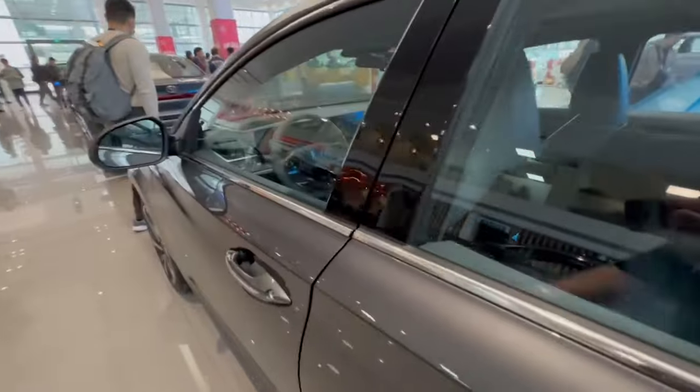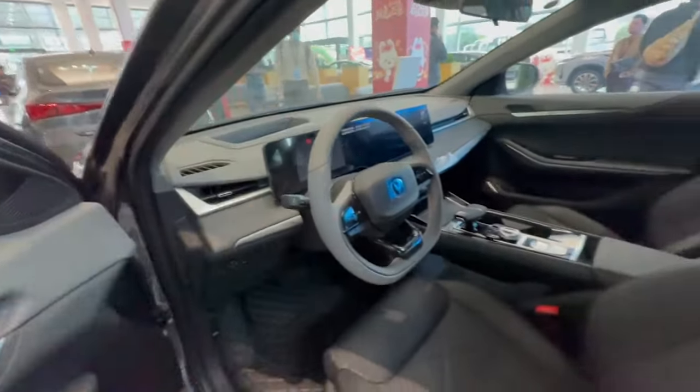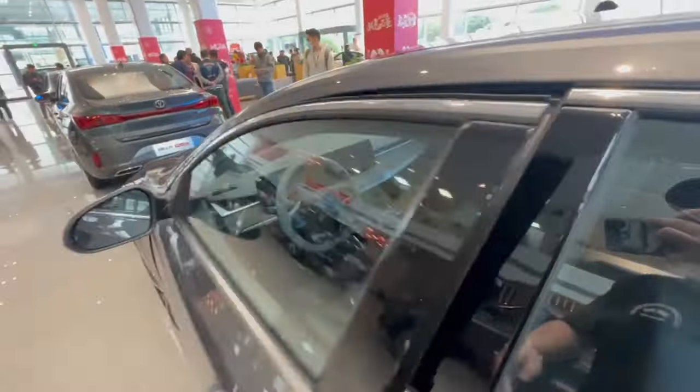Look at the interior. Floating everything. So may HUD siyang malaki doon. Seats is nice too. So alam mo yung sometimes there's that consistency of the designs of the cars that we were talking about. Kumbaga si Changan, they have that consistency.